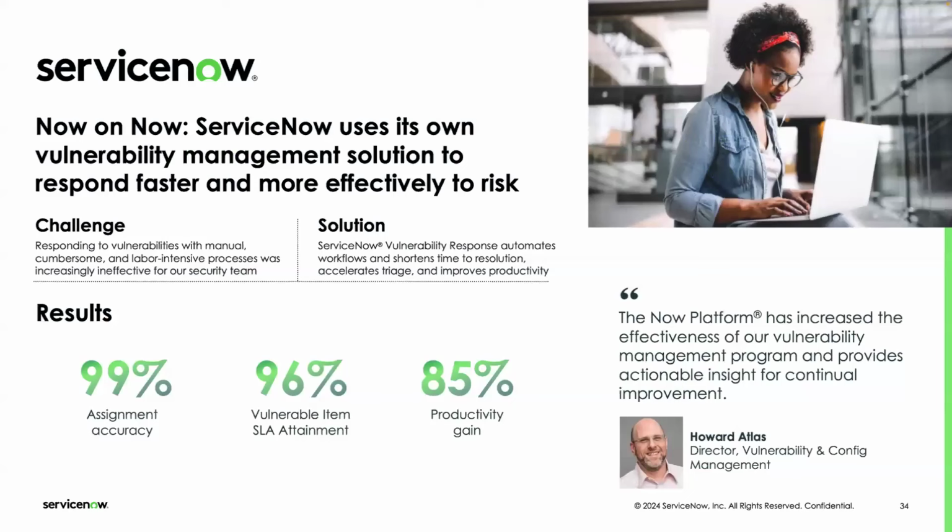And to add more to that, at ServiceNow, our security team is customer zero, and we ourselves have moved from using manual, labor-intensive processes to respond to vulnerabilities to using vulnerability response, leading to over 99% accuracy in assigning vulnerabilities, exceptionally high SLA attainment, and 85% gains in productivity. So really great results for our internal team.